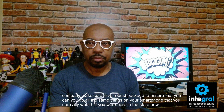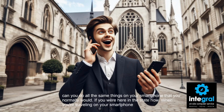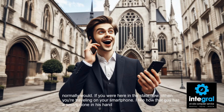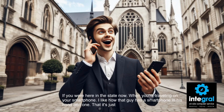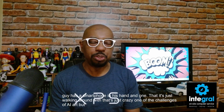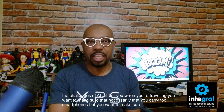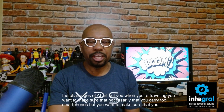Now, when you're traveling on your smartphone, I like how that guy has a smartphone in his hand and one that he is just walking around with. That's just crazy. One of the challenges of AI art. But when you're traveling, you want to make sure, not necessarily that you carry two smartphones, but that you have enough data.